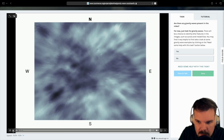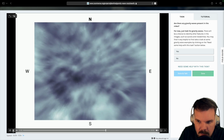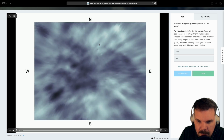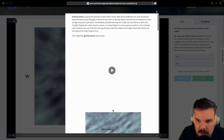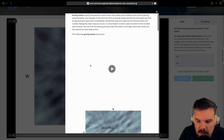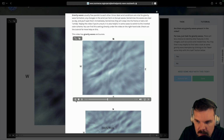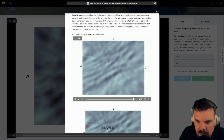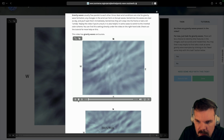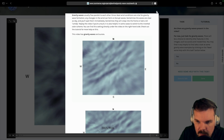I don't see instabilities. I don't see gravity waves. Or do I? Wait, let's. Okay. Gravity waves usually flow parallel to each other. Do we have an example video here with gravity waves and auroras? Okay, this video has gravity waves and auroras. So I guess these are the gravity waves, right? Yes, you can see them here, they move with the wind. Oh yeah, that makes sense, they move with the wind.